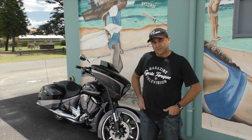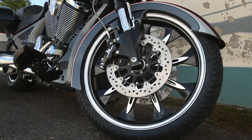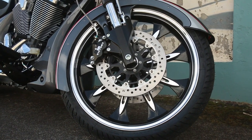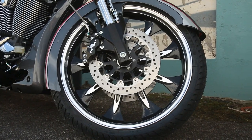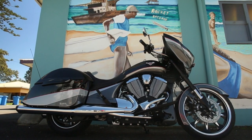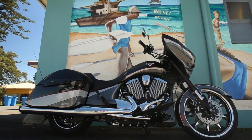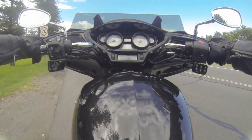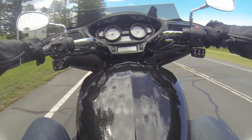One of the features is the 21-inch front wheel, and I think that makes it an easy bike to ride in slow conditions around town. It's not really a bike that is at home in heavy traffic. It's more at home on the open road, but I found the 21-inch front wheel a positive in the low-speed handling side of things.